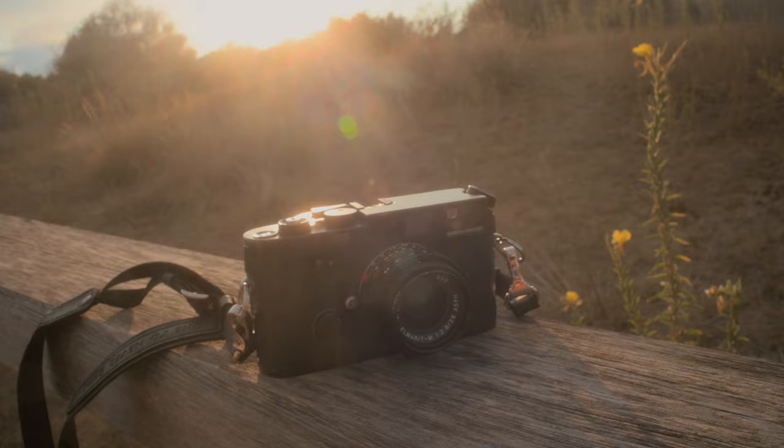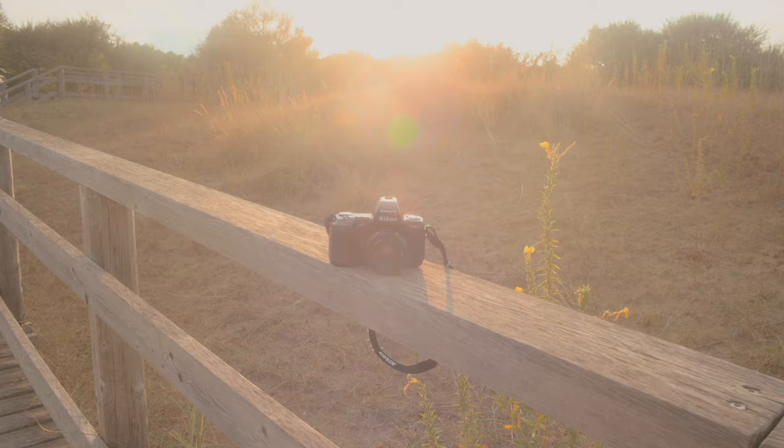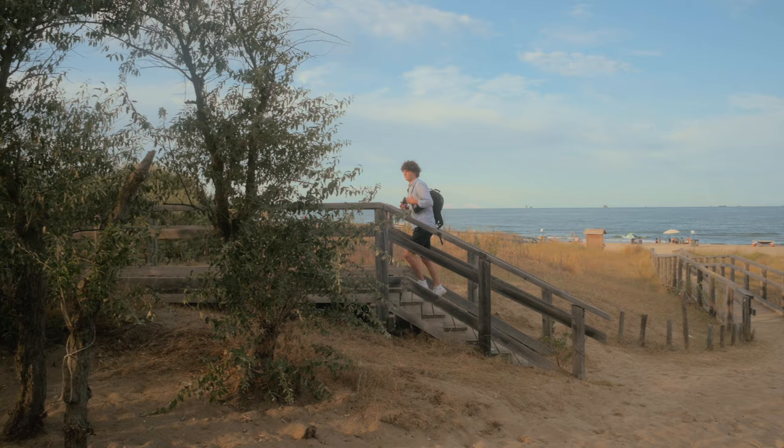I feel like shooting in golden hour is quite the cliche, and I actually haven't done it in quite a while, but there's just something magical about it, and it turns every everyday object or every landscape into something that is just really unique. So yeah, we really loved this light and it was a pleasure shooting in it.